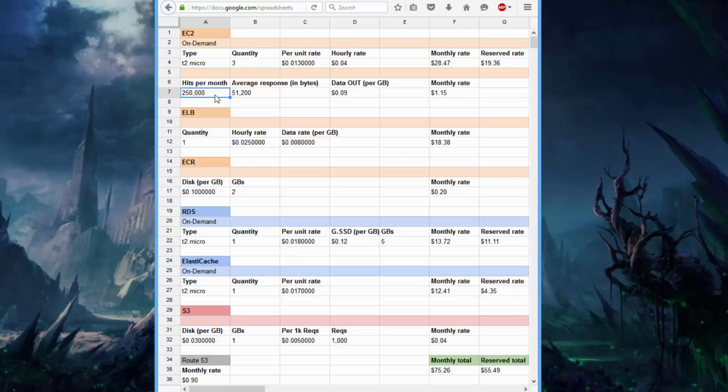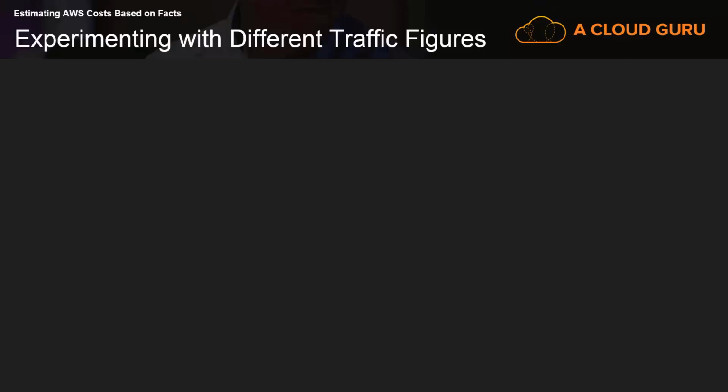Obviously, it really depends on your app, but for argument's sake, let's say that your application is read-heavy and you've done some very minor optimizations to cache your most expensive queries. Even if you jump up to 2.5 million hits, the difference is only about $12.50 from our original 25,000 hits per month. 2.5 million hits isn't even that much if you break it down by time.